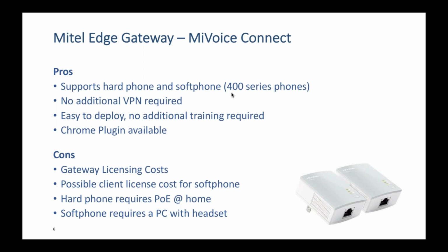Kurt, remind me, are the 230s, the 200 series phones, supported on the gateway? No, it has to have the VPN client. So it's the 400 G series phones where it's supported. Yep. Right. Okay. Very good.